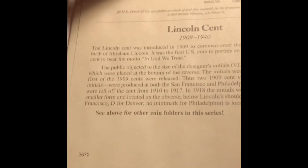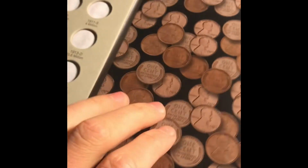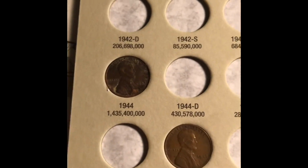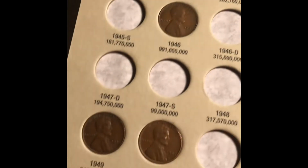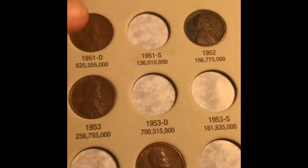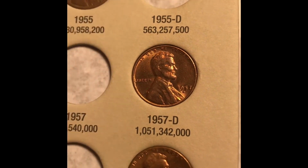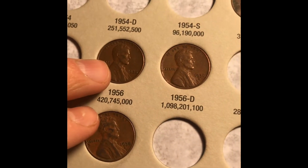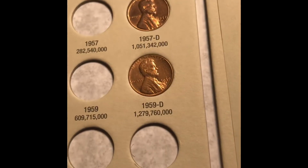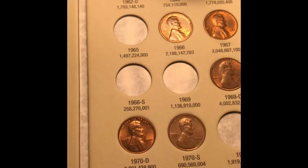Alright, so for the first one, the 1909 to 1940, the only coin we have in here still is this 39 Philadelphia, which we found in episode 2. And on the 41 to 74s, on the first page we have 44, 45, 46, 49, and 49D. I'm pretty sure we added in this one and a lot of these. We added in a 52D or 52P, this 52S, 53 I think. We also added this really nice 57D, which will probably be the thumbnail. We got a 56D, 58D, and then we also added this. We also added this really nice 69S. It's not the DDO. And there's just that page just to show you.